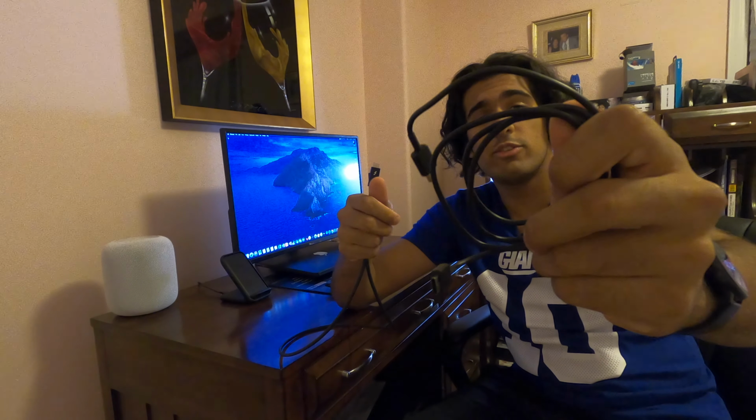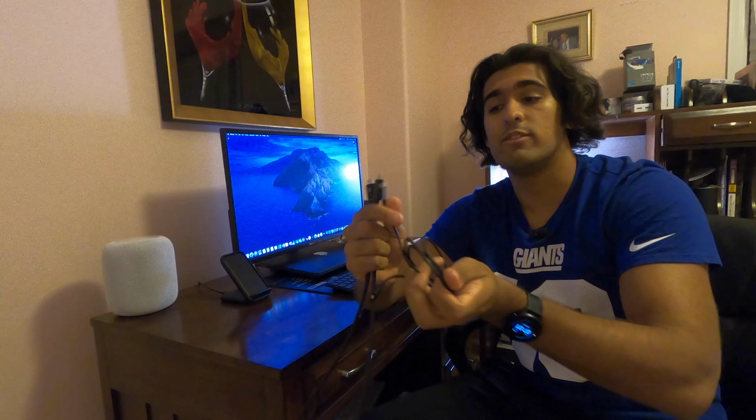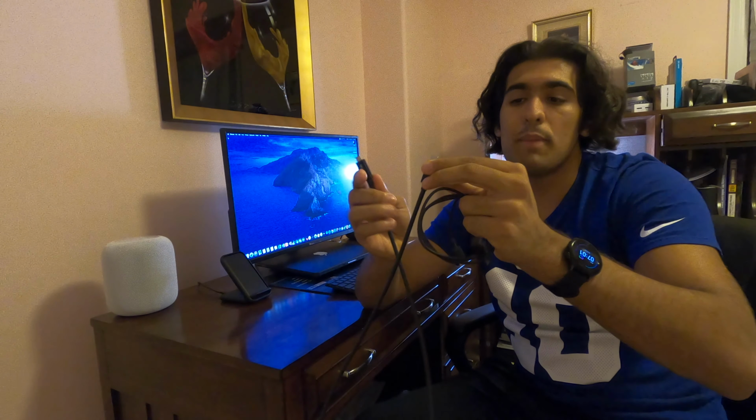So this is your standard USB-C and this is the Thunderbolt 3 cable. You can see there's much more thickness. The heads are much bigger, as you can tell, with the better internals, which of course they advertise on the website, but both of these heads are made of metal, so you can definitely expect high quality on this cable.